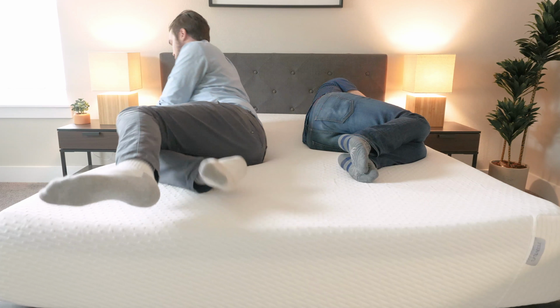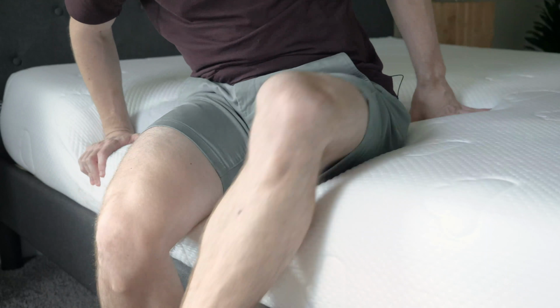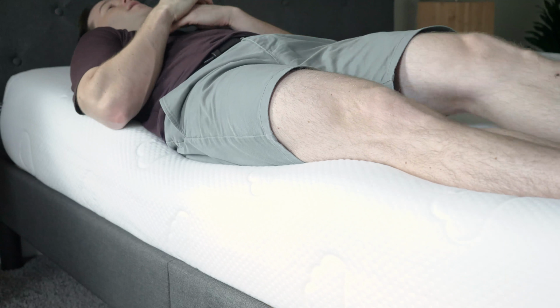If you sleep with a partner, there's two additional things you're going to want to consider when looking at a mattress. That's motion transfer and edge support. Motion transfer is basically if your partner's moving around on that side of the bed, can that motion be isolated or transfer over to you and possibly wake you up at night. Edge support is basically, can you sit towards the edge of the bed? Can you sleep towards the edge of the bed without feeling like you're going to fall off?